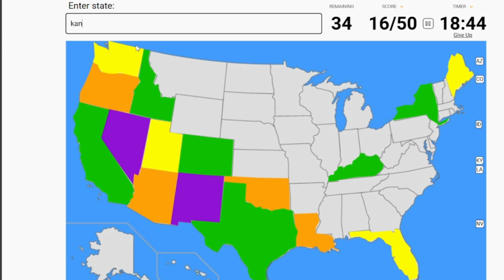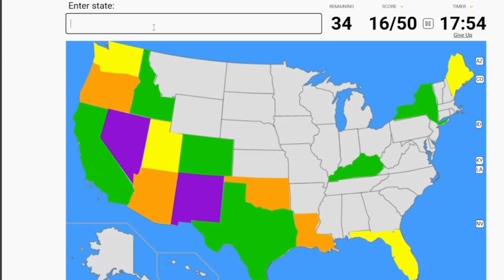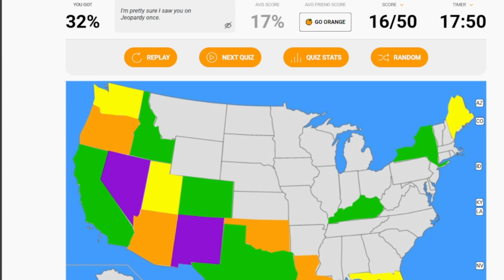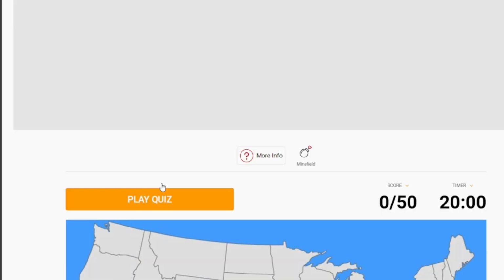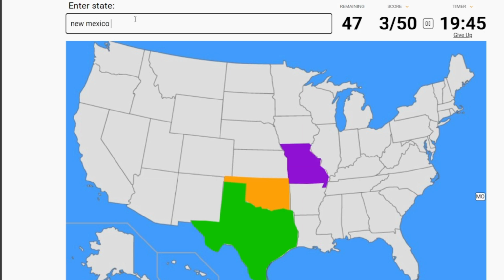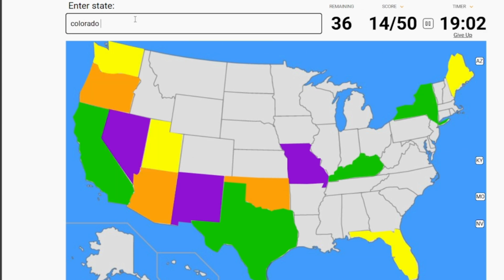Kansas. Arkansas will be... I mean, we can try putting Missouri as yellow. Okay, so now we know that they have to be purple. There, we can tell that Tennessee will be orange because they border the other three. Tennessee, orange. Okay, good.